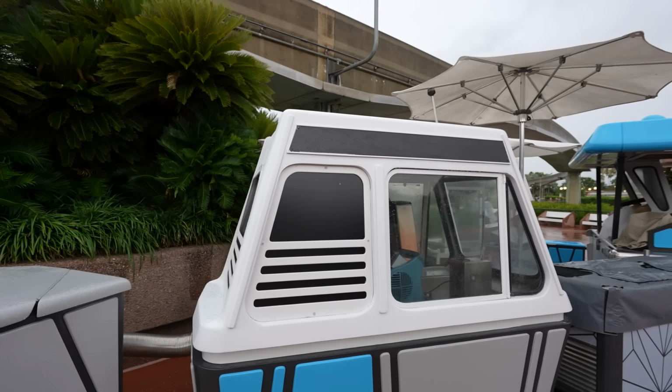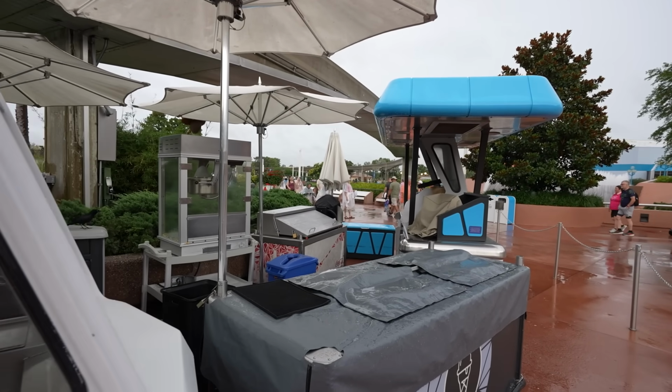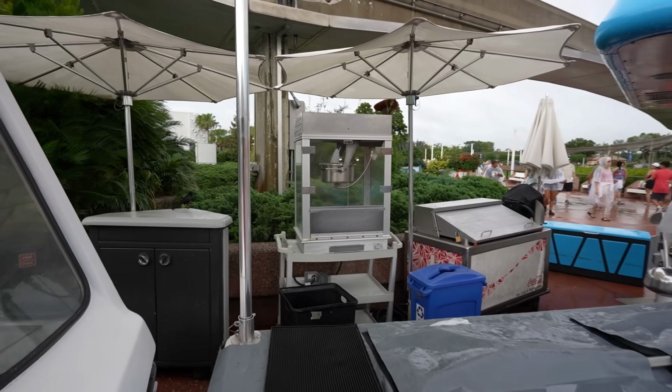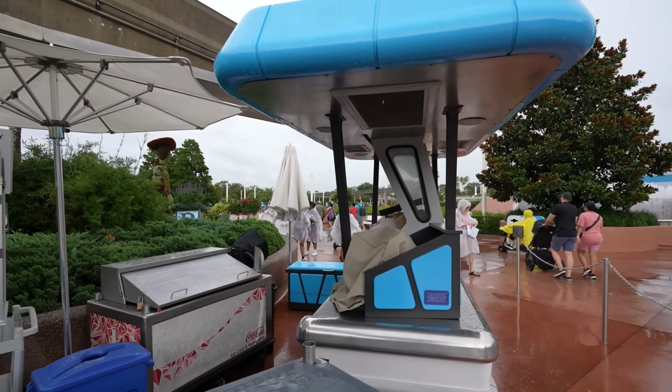So I came over to this booth because I thought this is where the popcorn buckets would be, but because of the rain, they're not out here. Oh, look at these birds scavenging for popcorn. So I don't know where else to look, I'm going to go over and maybe look in the Odyssey.